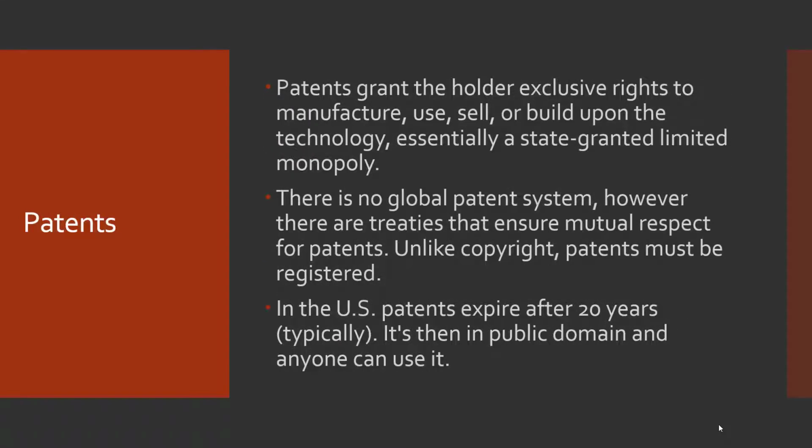And we'll round out with patents, which are for inventions. Patents grant the holder exclusive rights to manufacture, use, sell, or build upon the technology, essentially a state-granted limited monopoly. There is no global patent system. However, there are treaties that ensure mutual respect for patents. Unlike copyright, patents must be registered.